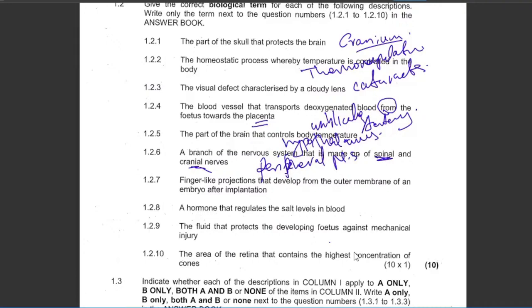Yes, a finger-like projection, which is developed from the outer membrane of the embryo. So remember that you have the hollow ball of cells. This hollow ball of cells forms an outer layer, which forms the finger-like projection. The outer layer is called chorion, and the finger-like projection, because it's coming from the chorion, becomes the villus. The villi of the chorion, hence chorionic villi. So the answer is going to be chorionic villi.